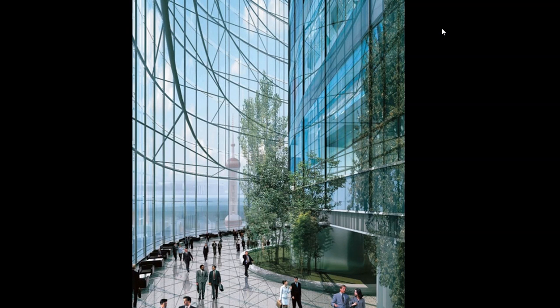And that's a picture of one of the bits inside. I'd imagine this is near the offices because you've got a lot of people in suits and suitcases. It looks like where you would find some of the offices, but they've got all the trees inside. It's very nice. It looks very futuristic, but it's there, and it's now. So very, very cool. But not as cool as this picture.